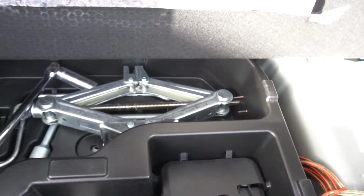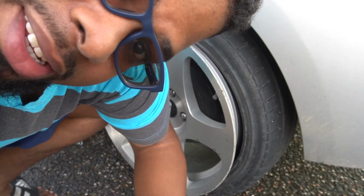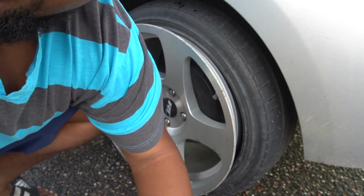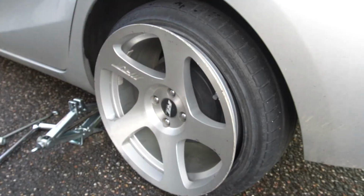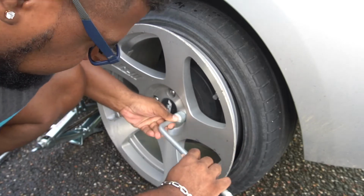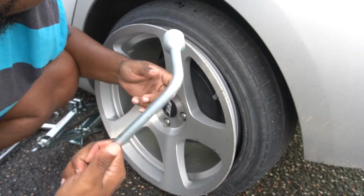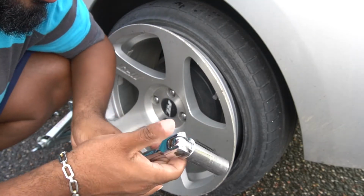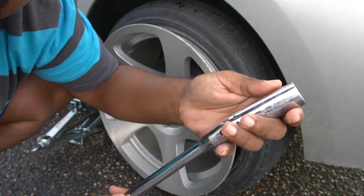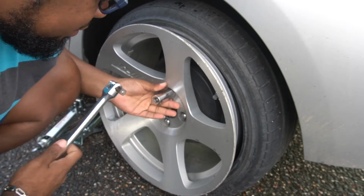So when using rims like these, you need to use a special spanner or a socket set, a socket, yeah. It's actually a socket that we use, right? Let me show you why. This won't fit. So you get a deep socket and a power handle. This is a 21 socket, some of them is 19. Let me show you this. Goes in.